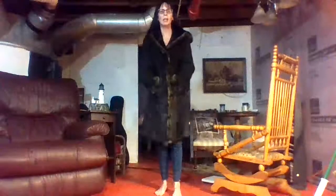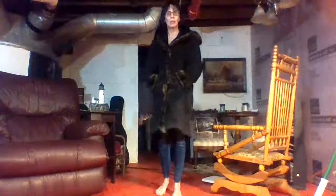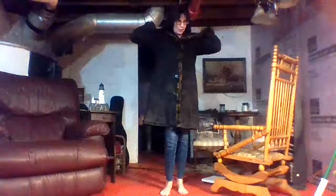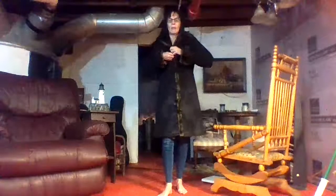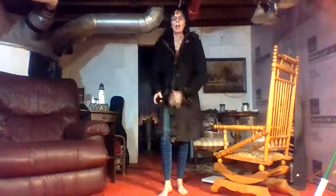Okay, and then it's got really deep pockets. I don't know if you can see that. It actually looks like real fur, like right here, but it's actually not. I don't know how well you can see that. It's actually some kind of a silk, and it's got a hood on it. That's the first thing I got. And then I'll put this away.